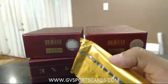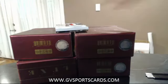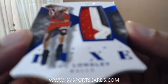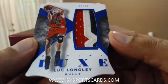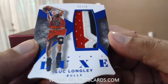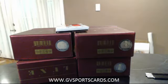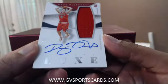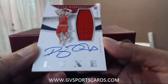Last box. Good luck, guys. For the Bulls, 5 of 10, Luke Longley. Five of 10, three-color patch. As for SportsNut 627. And as well, for the Bulls, Doug McDermott, 11 of 60. It's SportsNut 627 in the Bulls.